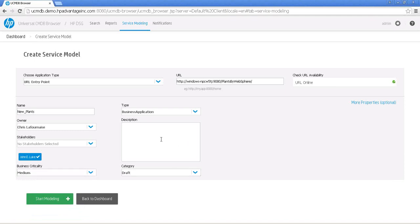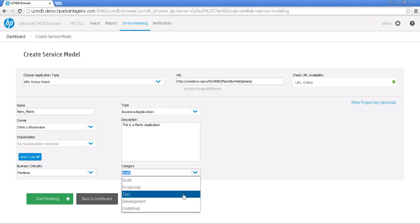And then I can also add a description to my application service model so that any other user who is going to access this model would actually know what this application model is supposed to do. So I'm just going to write a note, this is a finance application. And in the category, you can select the deployment type of your application. So whether it's a test environment application, dev, prod, you could make that category or select that category here. I'm just going to do draft for our demo purposes.